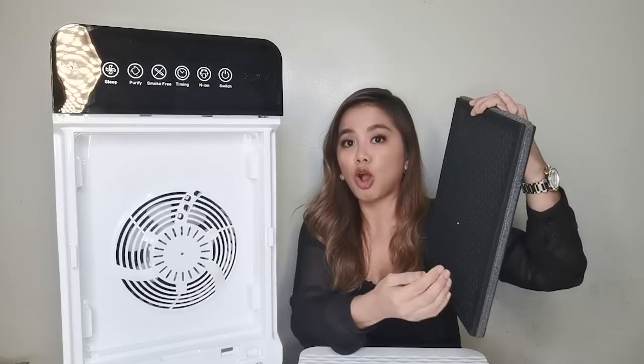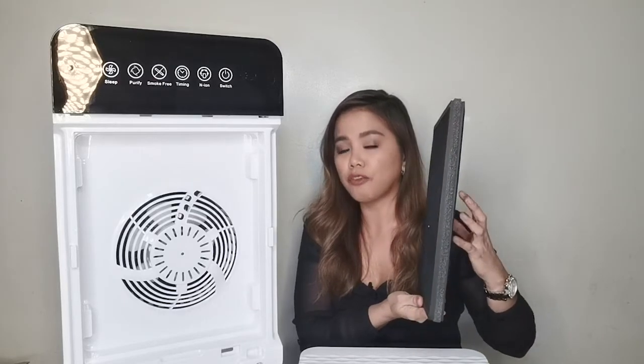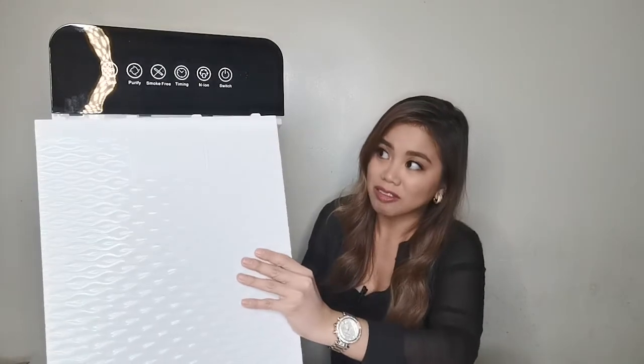Again, this filter is a 5-layer filter. So, meaning to say, meron siyang initial filter, tapos nasa loob yung kanyang carbon and HEPA filter, and meron pa siyang last filter or 2 more filters dito naman sa likod. Para purified na purified talaga yung air sa loob ng area or ng room na kung saan gagamitin mo tong device na ito. And how are you gonna put it back? Ako, ang strategy ko, inuuna ko yung sa taas. And I will push lang yun nasa baba. So, ganun lang siya ka-easy ikabit, i-detach, i-disassemble, and then palitan ng filter.